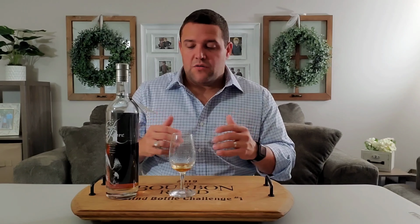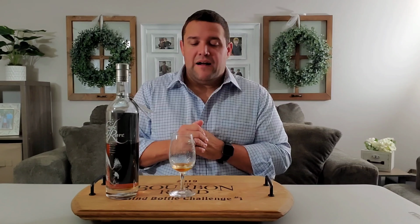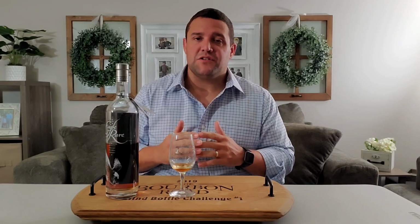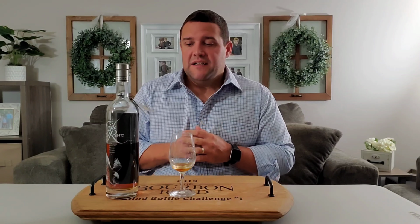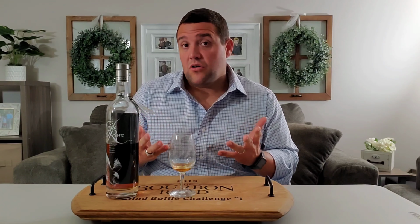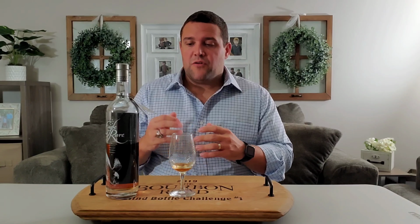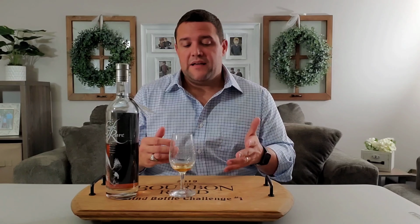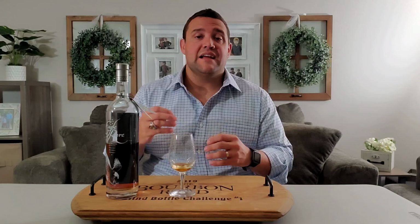But so for a 10-year allocated bourbon, it is difficult to find this bottle in certain areas and certain markets. There's sometimes you can't find the bottle at all. So for me, I would give this a B. I consider this to be a solid daily drinker.